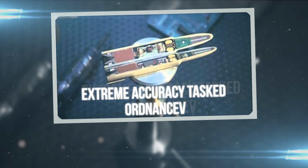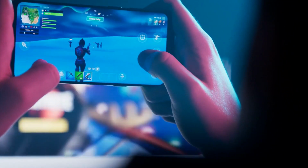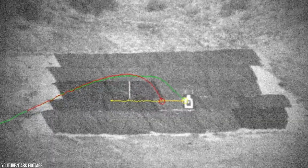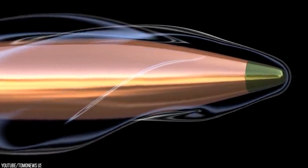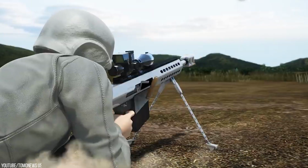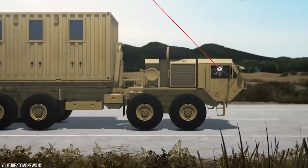Extreme Accuracy Tasked Ordnance. Looks like the upgrades you buy in a video game. The technology makes it possible to hit a target from a long range, regardless of the conditions. The Extreme Accuracy Tasked Ordnance was built by DARPA to essentially be a self-steering guided bullet made for military snipers to improve their accuracy over long-range shots in unfavorable conditions, such as moving targets or high winds.